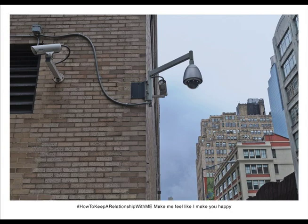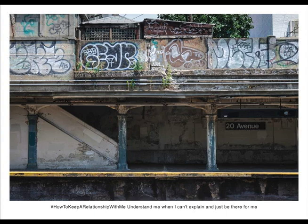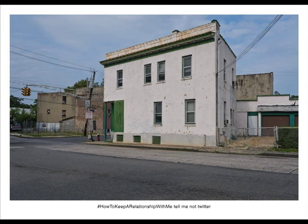"So be a polygamist." This is the City Island Yacht Club in the winter. Or actually it was summer, so I don't know why all the boats were up. "Understand me when I can't explain and just be there for me. And then tell me, not Twitter."